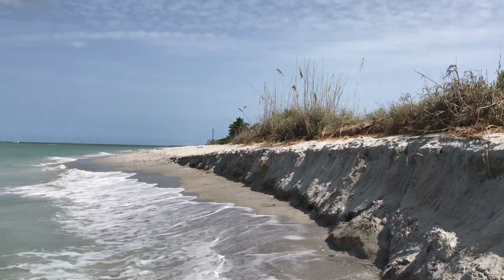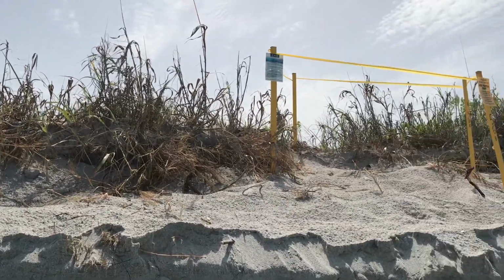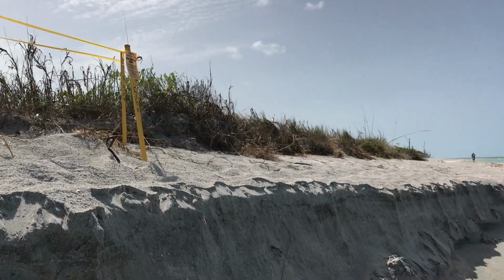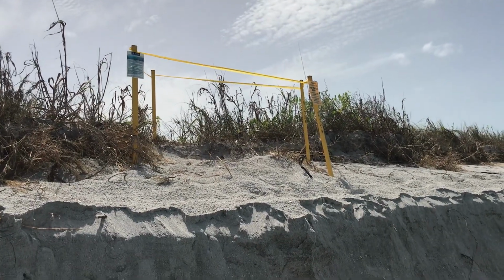So here's another one of those dune scarps I was telling you about. That's where I had picked out a shell earlier in the video. Look at this though. This just goes to show you how much the beach can change. So those little guys hopefully are safe. You might have a little bit of a drop when they get to the water, but hopefully they'll make it.